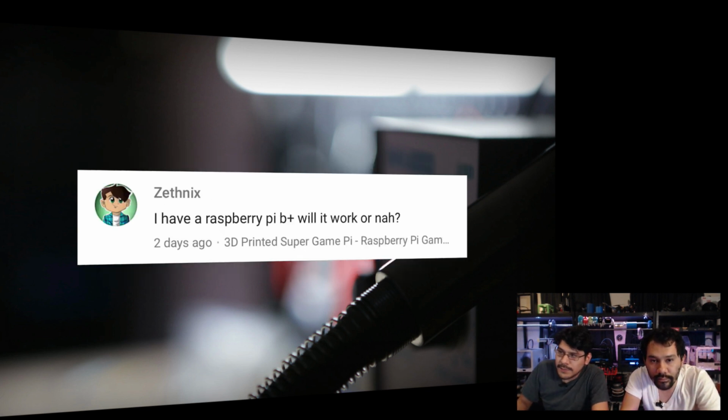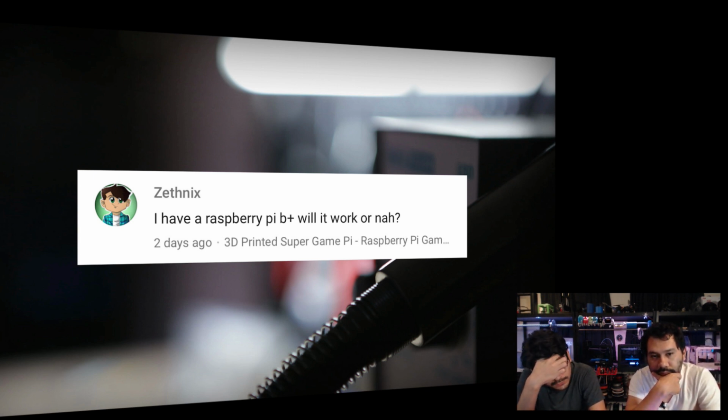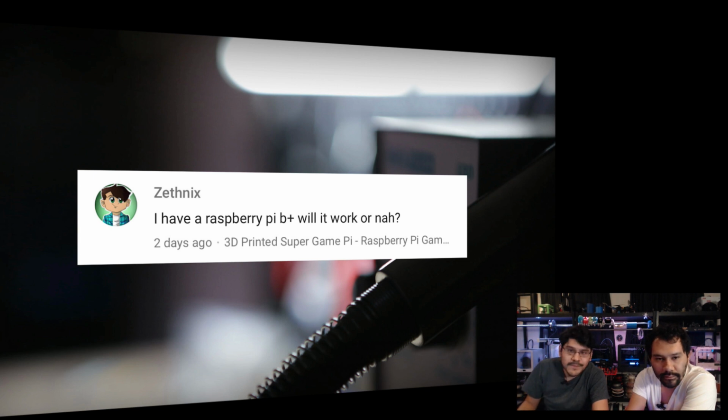All right, next one is from Zithnix on the Super Game Pi. I have a Raspberry Pi B+, will it work or nah? Yeah, so I did make it with the Pi 2, so it should work with the Pi B+, but the thing is I actually did a lot of desoldering modifications to the Pi 2. I desoldered the Ethernet port and the USB ports, and I split them up so that they're one USB port each. So it's very hackery, and it took me a lot of work, and Phil B too. It actually took both of us to sit there with the heat flow. It's easier to just modify the CAD files. I have them already available for you, so you can base off those and make a remix, or check out some other remixes on the Pocket Pi Girl and the Super Game Pi. So check those out.